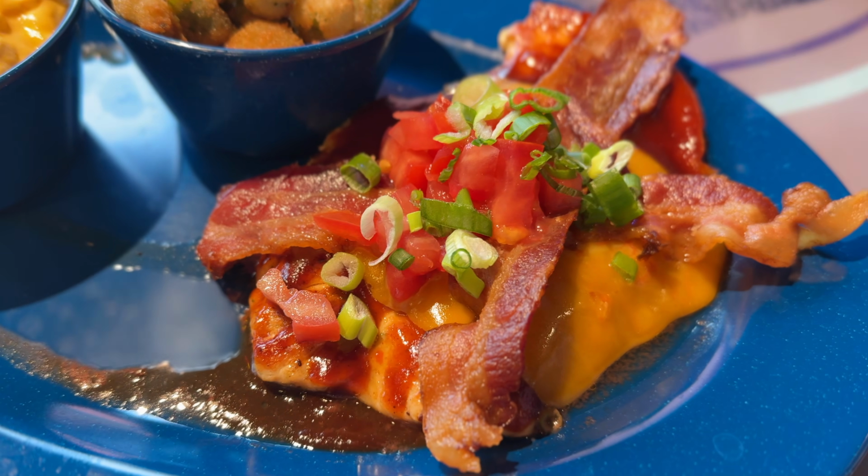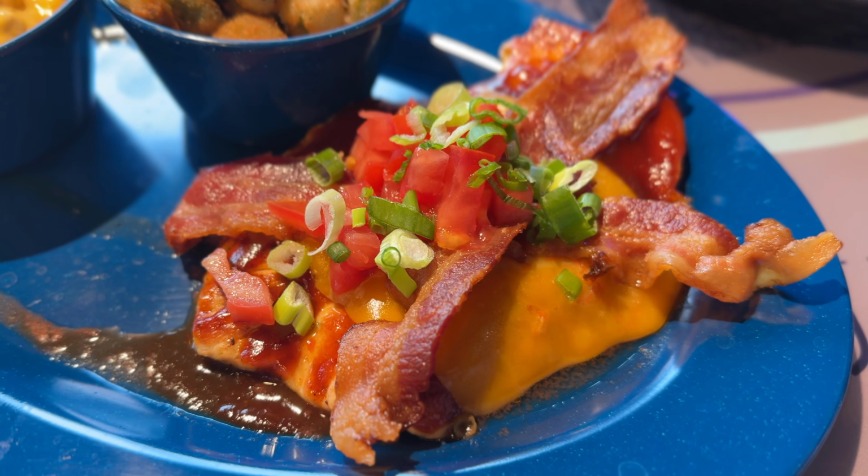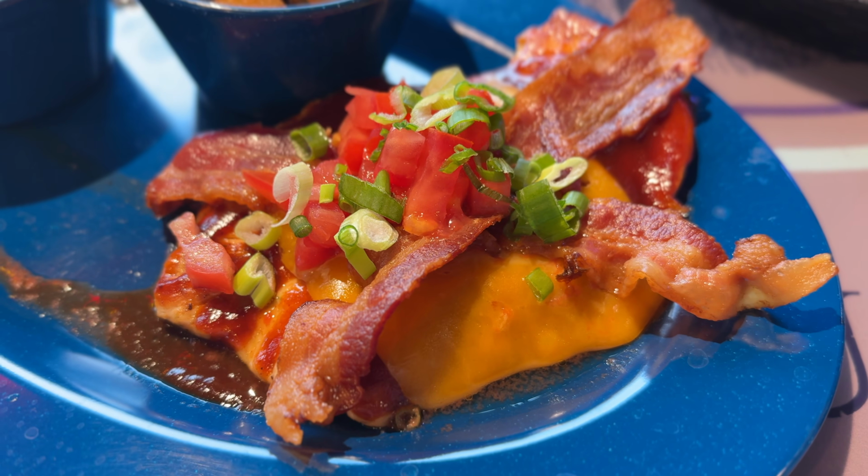Yay! We're excited too. So we're here with Scott at the Blue Moose in Gatlinburg, and he is the Director of Operations. Yes, ma'am. Can you tell us a little bit about what's new on the menu at this location? Sure, we've got a couple of new items. We've got a Southwestern chicken, which is a grilled chicken breast with barbecue sauce, mixed cheese, bacon, chives, and tomatoes.